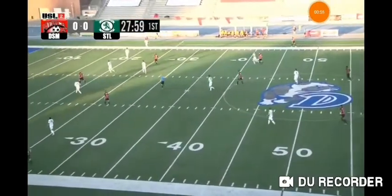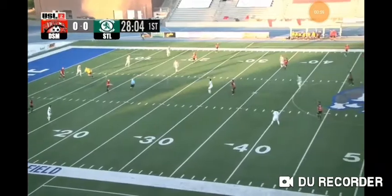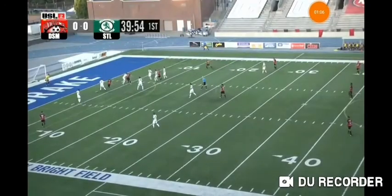Going to that right side again. And up toward the middle. And the keeper just comes out. Gibbs pops that out of there, punches it away. I thought the Lions have been known for that.